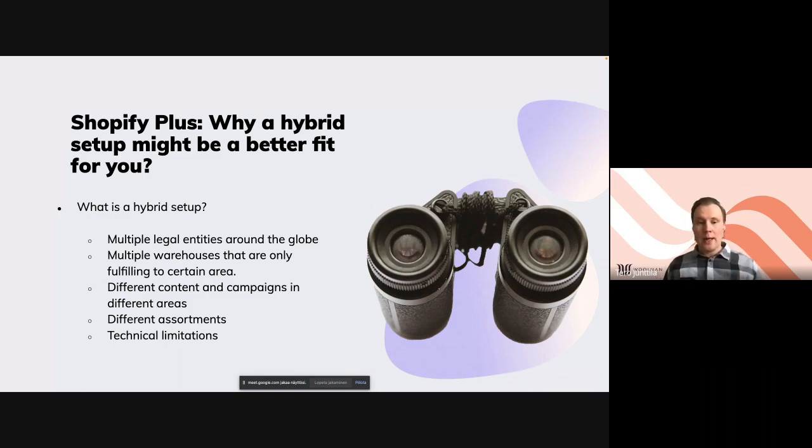now allows to do. The ecosystem is kind of lagging behind, and some of the Shopify apps are still lagging behind, not supporting completely everything that Shopify Markets can offer. So in these use cases, it can be a good thing to have a kind of hybrid model utilizing both Shopify Markets and individual local market or country specific Shopify shops.